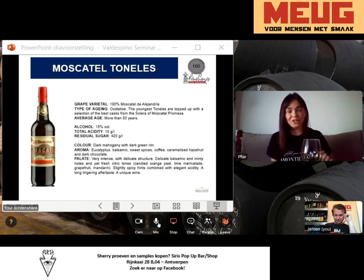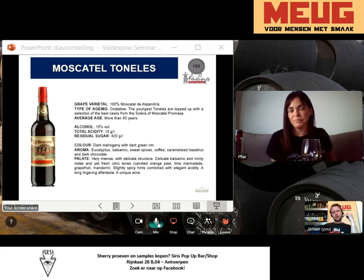So the younger version of Toneles is Moscatel Promesa. So the young criaderas of Toneles are withdrawn and refreshed with some Moscatel. And when you say young, how old is that one then? How much aging does that one have? About 7-8 years old. Okay, so quite a big difference then. Yes, quite big.